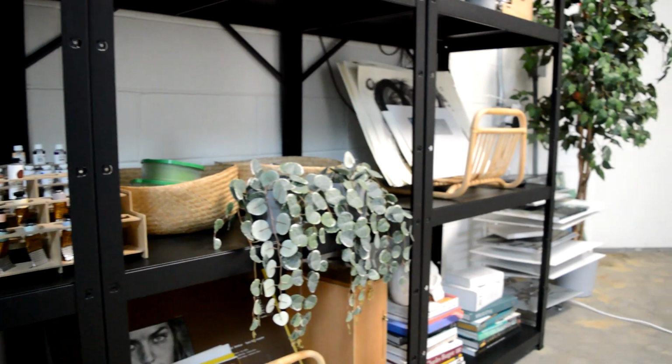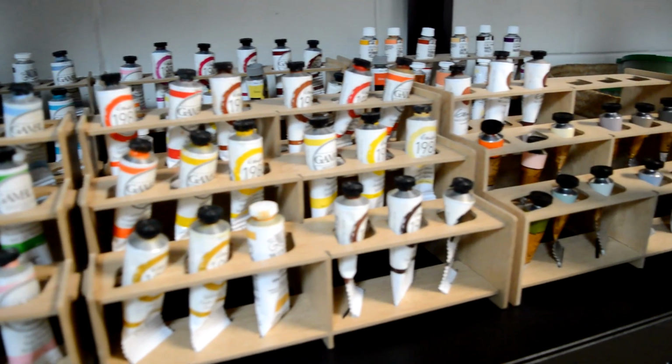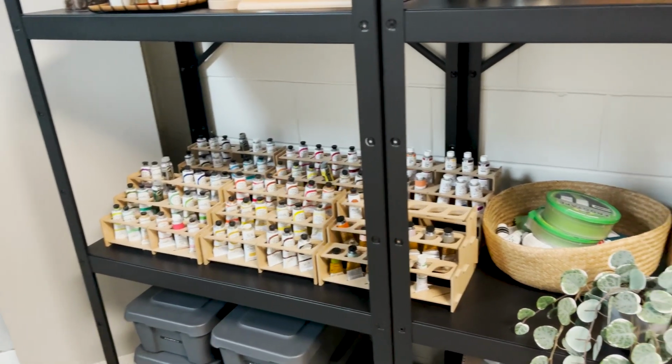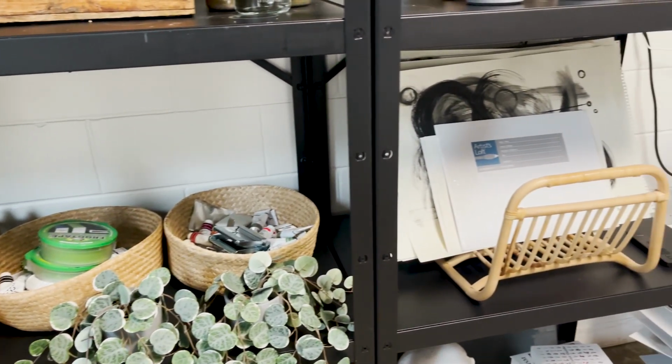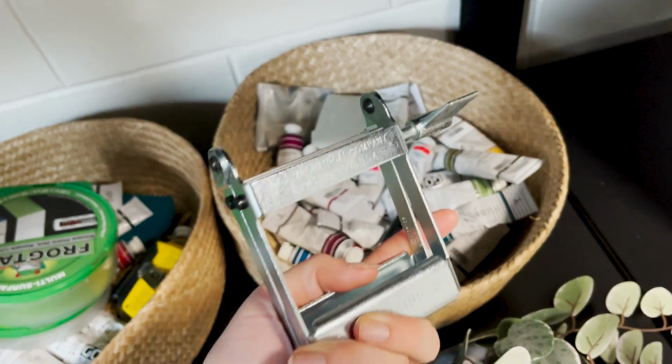This is the number one thing I get questions about when people see my studio. I believe these are called mezzo storage racks, and I got them from Jerry's Artorama. They're wonderful. I've had them for years, and they have been absolutely perfect. Here I keep my acrylics and some other helpful supplies.